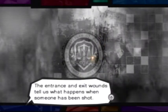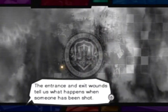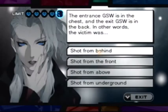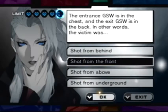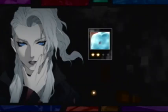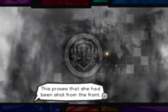The entrance and exit wounds tell us what happens when someone has been shot. In this case, the victim was shot in the... Yes. The bullet entered through the chest, creating the entrance GSW. It then passed through her body and out her back, creating the exit GSW. This proves that she had been shot from the front.